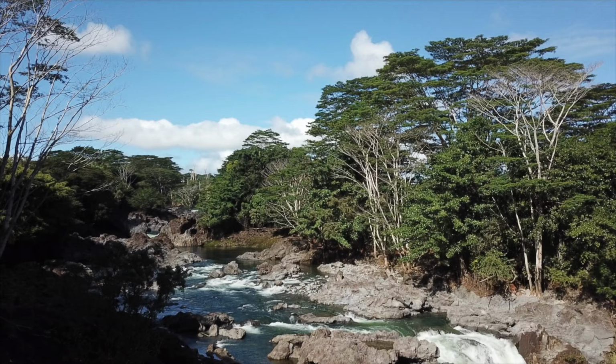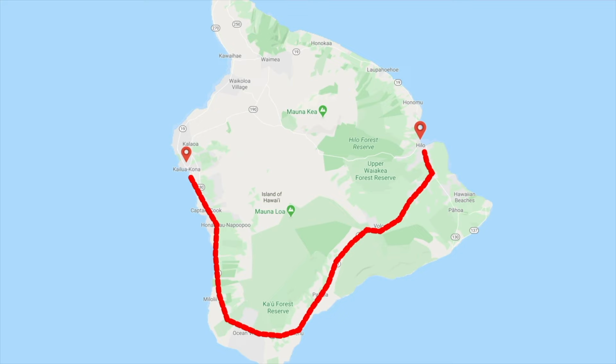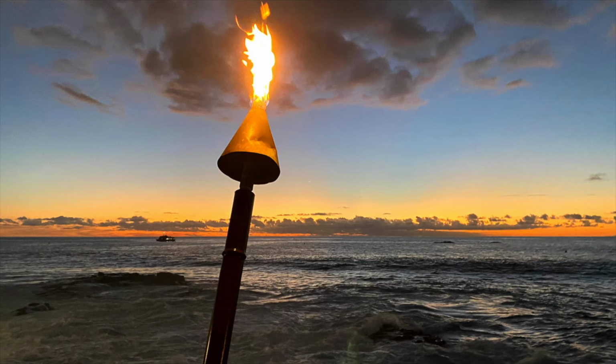On our photo walk of the Big Island, we are going to go from the lush green rainforest that is Hilo and work our way around from the east to the west through the Hawaii Volcano National Park, the black sand beaches and coffee farms, and finally to the dry west side of the island and Kailua-Kona.